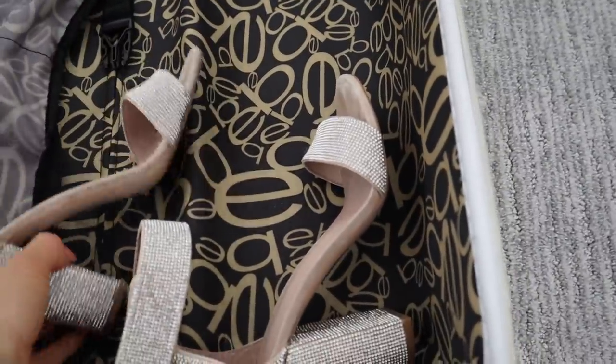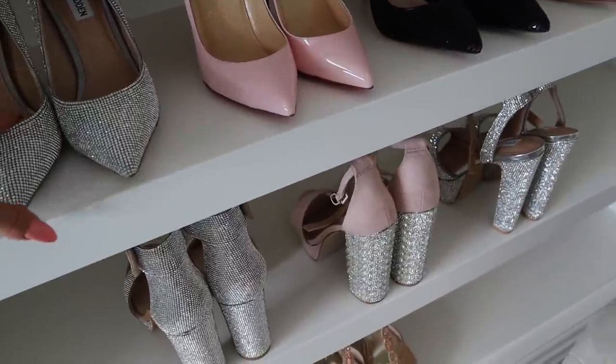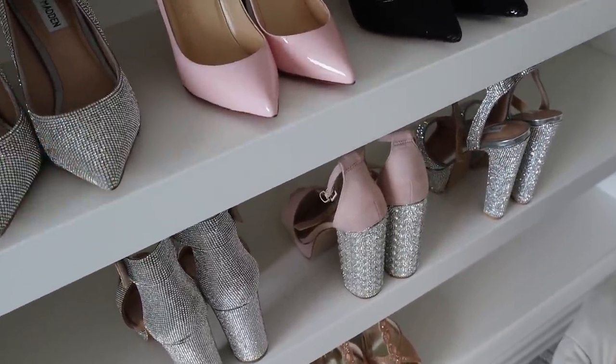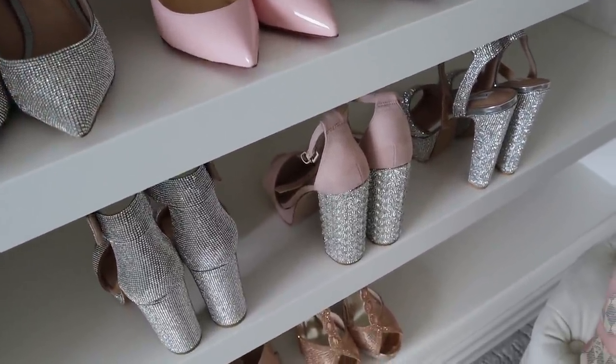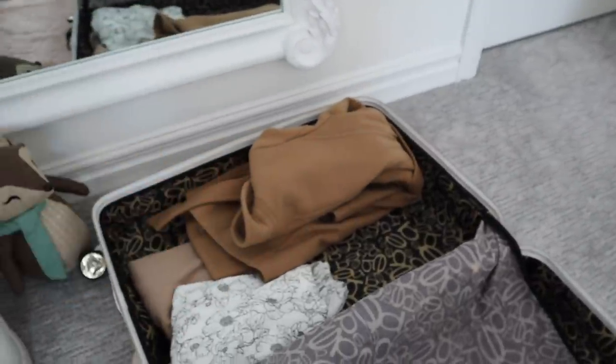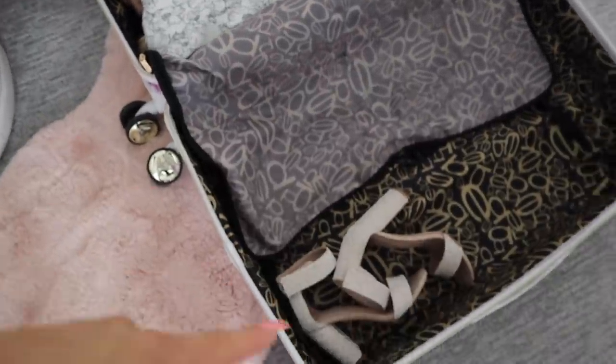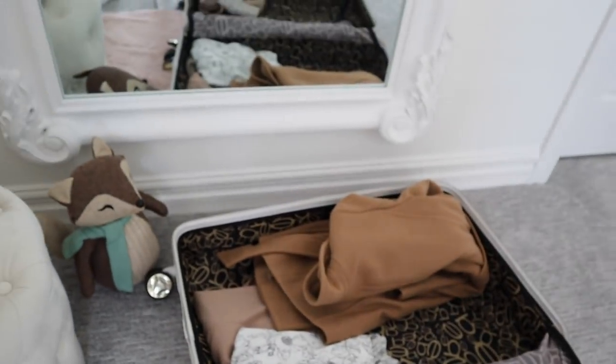These are Jeffrey Campbell. That is the thing though, there is a lot of walking out there, so for shoes I think I'm gonna bring, I bought these Timberland looking boots, so I think I'm gonna bring those, and then also one pair of high boots for my winter coat and when I'm walking outside downtown, and then these will be for girls' night, and I think that's it.